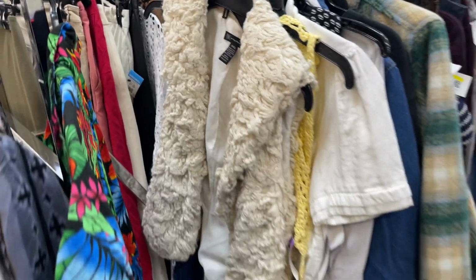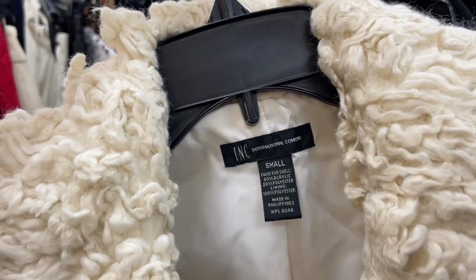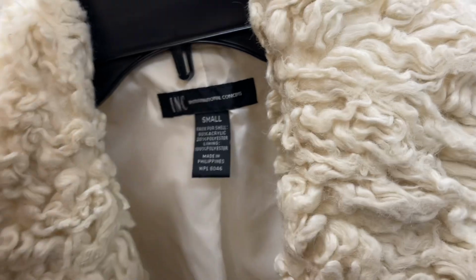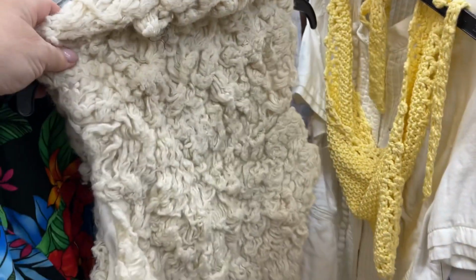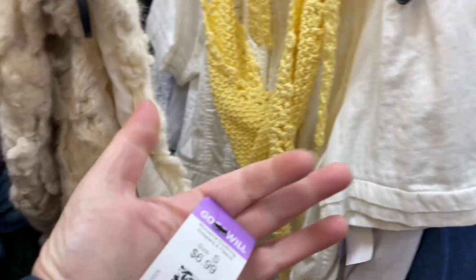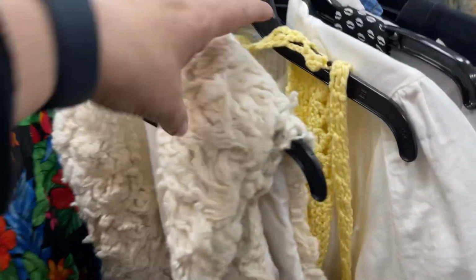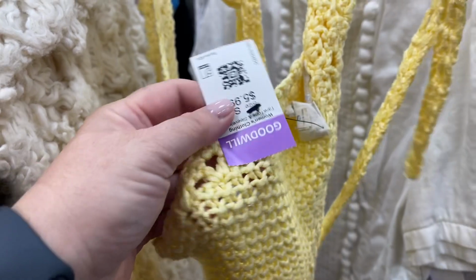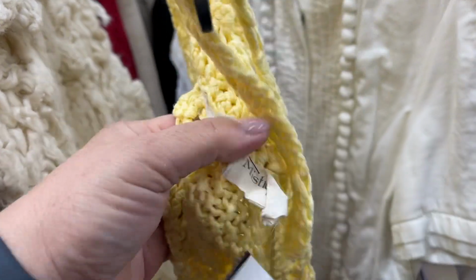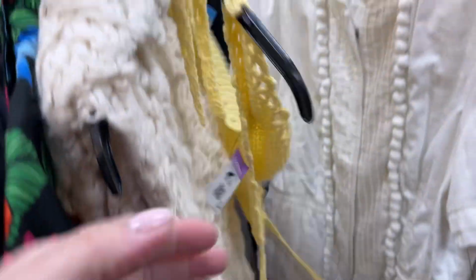This little vest I thought was super cute, but then I realized, with my ink, nobody wants that brand for any reason. That is a Macy's house brand, and I would probably have to cut the tag out to get it sold. So $7, it is staying behind. Everything is crochet right now, so I picked this up just to see. $6 for just this little nothing brand, so I'm leaving that behind.